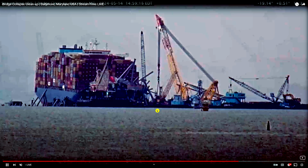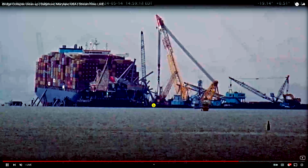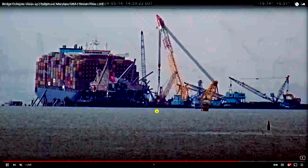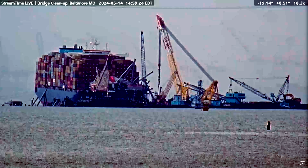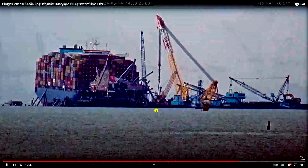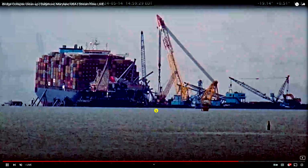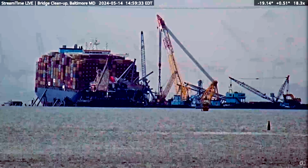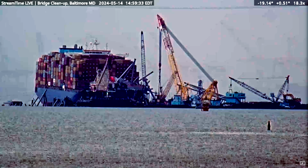And then this video from Stream Time Live was shot the next day. Now watch where the yellow cursor is. See that piece of truss that after the explosion was left sitting up against the side of the Dali? You're going to see the Chessie 1000 crane here move that truss. They're going to pick it up and lift it off. So I knew this would be a piece of cake for them to get out of the way.